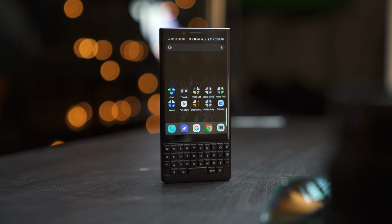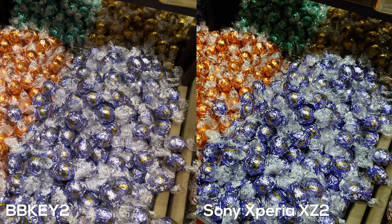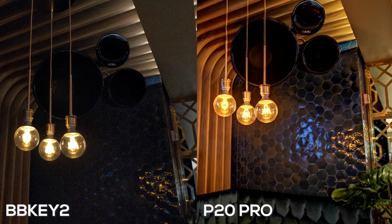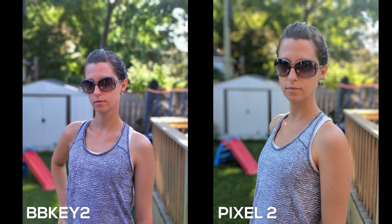And the camera. BlackBerry's improved their camera since the Key1. This year, it's still a great camera. Definitely not top 5. You are lacking some dynamic range in daylight shots, but the one area that it really suffers is low light. Low light performance is just not that great. And as you can see here, I have it compared to the Huawei P20 or the P20 Pro. The other thing, you do now have portrait mode. And again, here's another great example of showing you the differences.